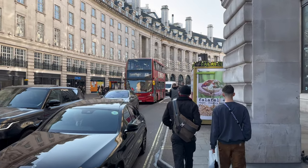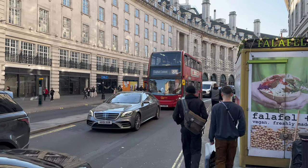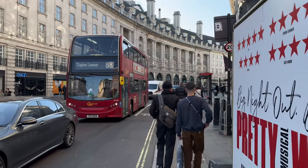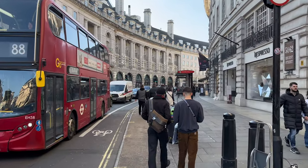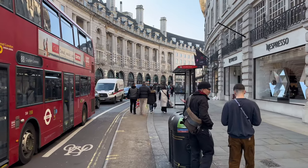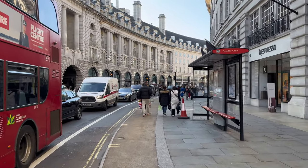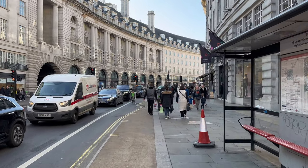Continuing our journey, we head towards Regent Street, a shopper's paradise lined with elegant boutiques and flagship stores. Did you know that Regent Street was named after the Prince Regent, who later became King George IV? It's a street where history meets modern luxury, and the perfect place to indulge in some retail therapy.